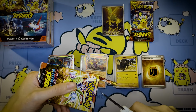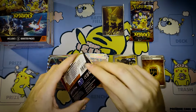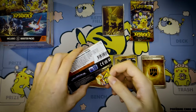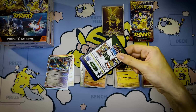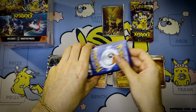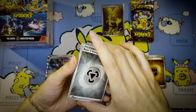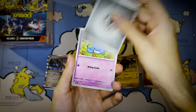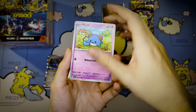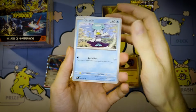Like, we don't even know how well or how poorly that set is gonna go. I mean, like, we know, right? The hype is there for sure. People are already overpaying. Like, there's been people who've been paying $90 for an ETB or more, and I don't know what to say about that. That's just, it couldn't be me. That's all I'm gonna say. It could not be me.